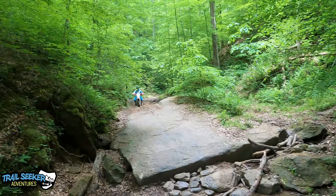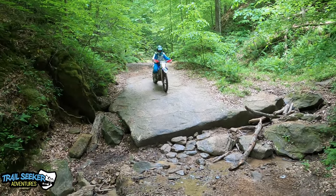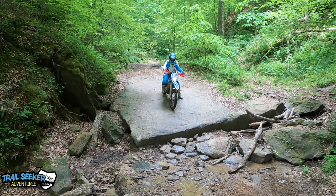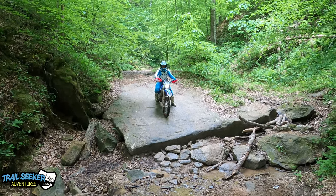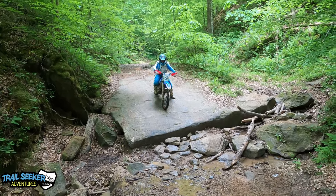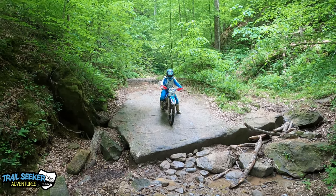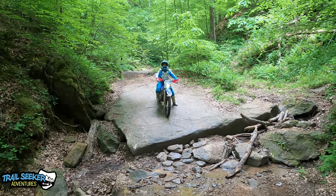Don't use your front brake! Don't stop, just go. Go. Did you say no? I said go. Front brake. Yeah, I said don't use your front brake. So, I'm on my front brake. Well, just start it and go. It's fine.